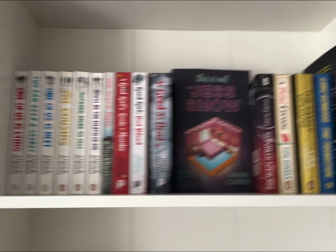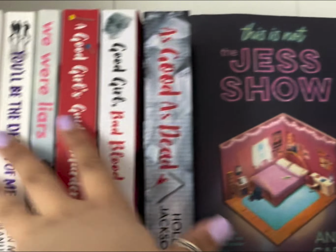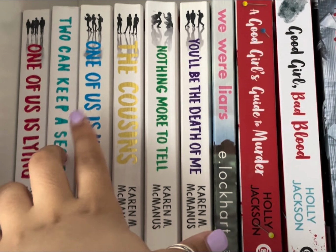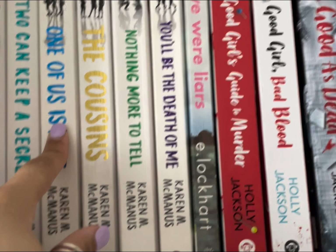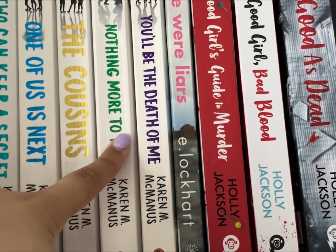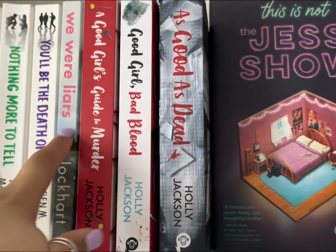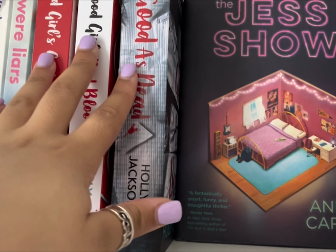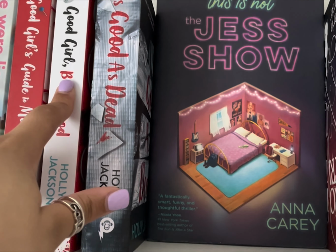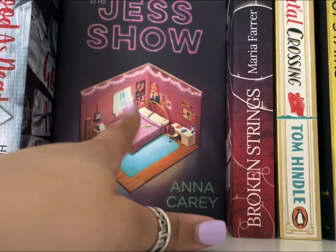Then we move on to the second shelf, which is my thriller shelf. And these are all my thriller books I have. And then there's One of Us is Lying, You Can Keep a Secret, One of Us is Next, The Cousins, Nothing More to Tell, and It'll Be the Death of Me, We Were Liars, which is a really good book. A Good Girl's Guide to Murder, which is on my TBR, along with these two, Good Girl, Bad Blood, and As Good as Dead. And then we've got This Is Not the Jess Show, which was really good.